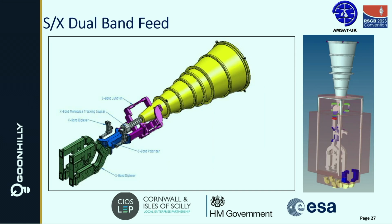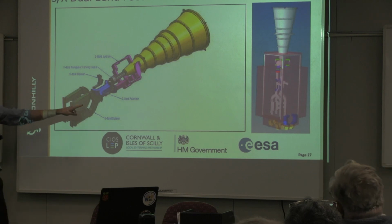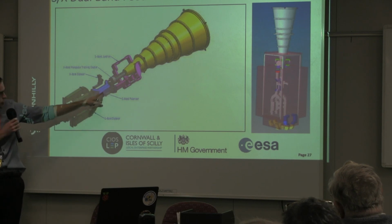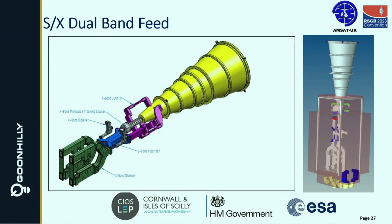And then below that we have the new feed horn network. So this sits vertically, as shown on the right here. But you've got the different colours, different components here. So you've got the yellow corrugated horn, main horn there. You've then got the S-band comes out in pink, pink purple. And then the blue is the S-band polarizer. So we run right hand and left hand circular for each band. So S-band, right hand, left hand, X-band, right hand, left hand.